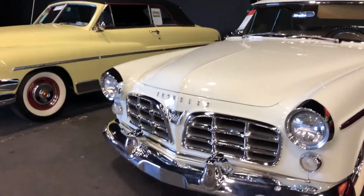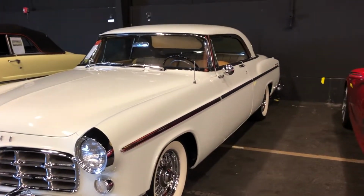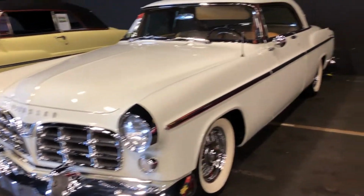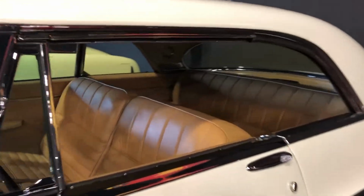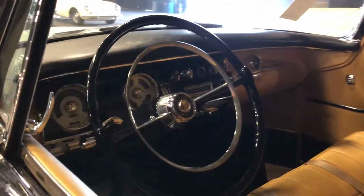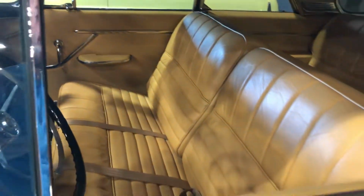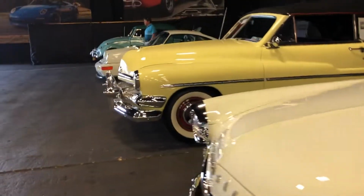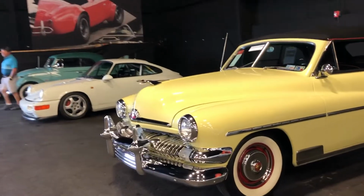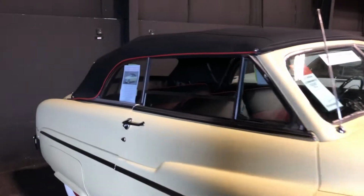This is, oh, it's a Chrysler. Can't say I've seen a Chrysler that looks like this. Probably not very common. It's a pretty looking car, not bad at all. It is interesting that there aren't too many Chryslers or Lincolns from that era, just because of how popular Cadillacs were. Mercury.